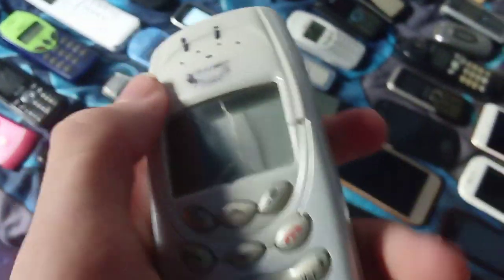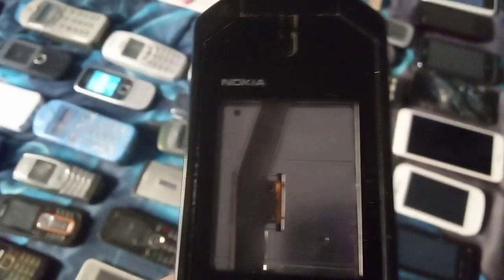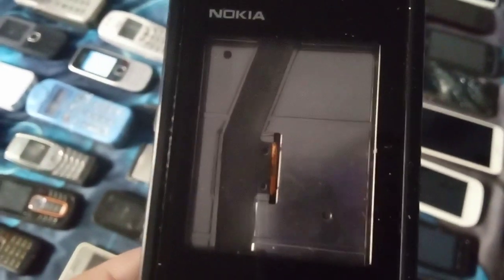Here's another Nokia 3410. This one doesn't have a battery in it, but it works. Here's the ZT. Here's a Nokia 7070. This one works. I think it is dead. Nope, not dead. It just doesn't have an LCD.